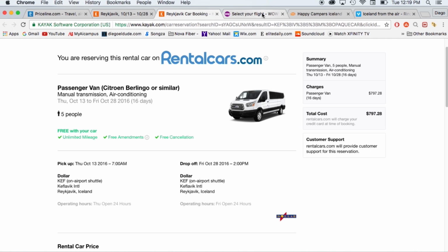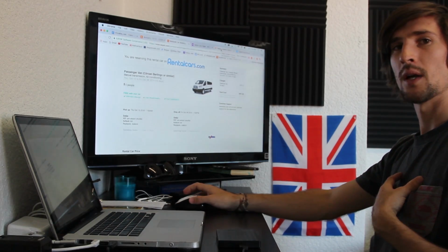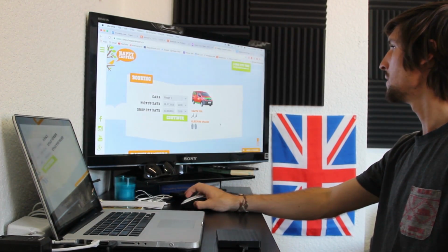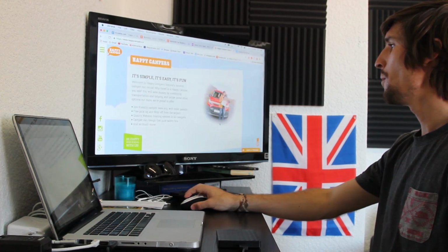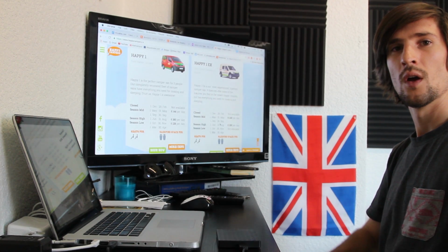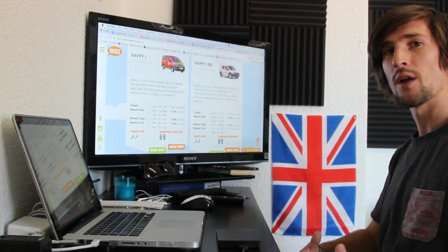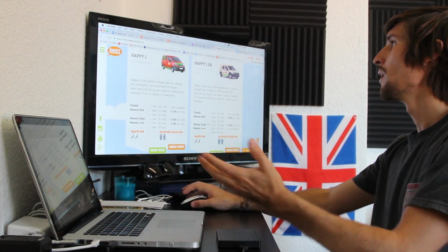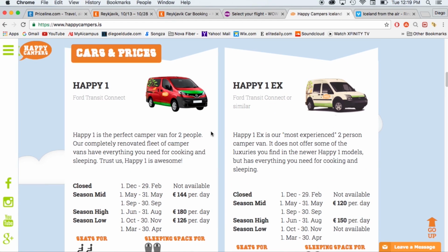Now, I'm going to show you an alternative which I didn't use, but I got really familiar with because I did all the research, which is Happy Campers. They are straight up small camper vans, but they are almost 3 times more expensive. But the good thing is that you don't have to take your stove or any of that, so it's ready to go. But you will still save a lot of money if you do it the way we did it. I just thought it would be helpful for you.